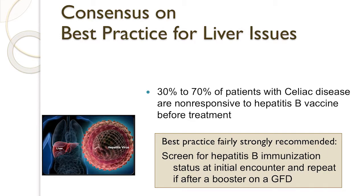And we now recommend that at the outset of the disease, at the time of diagnosis, we should screen to see that the individual has developed a reaction to hepatitis B, so that we can boost the vaccination on the diet and make sure that there is genuine protection.